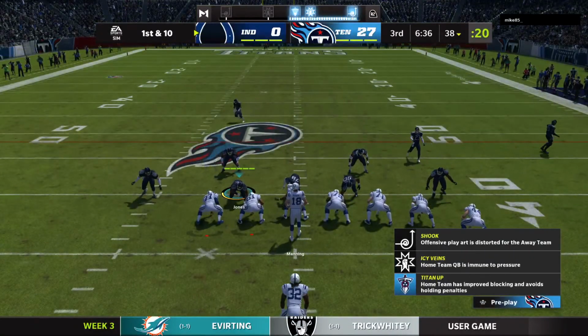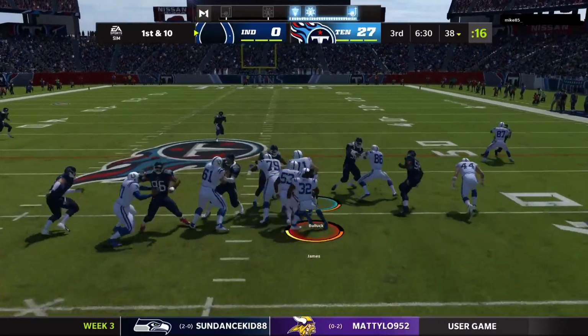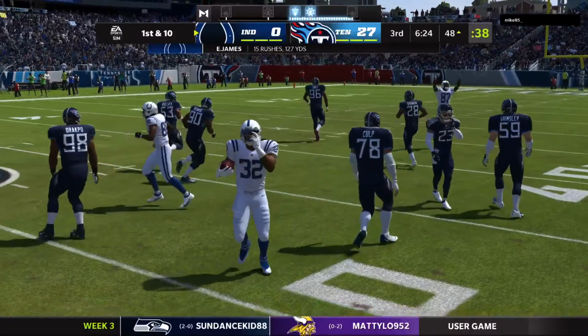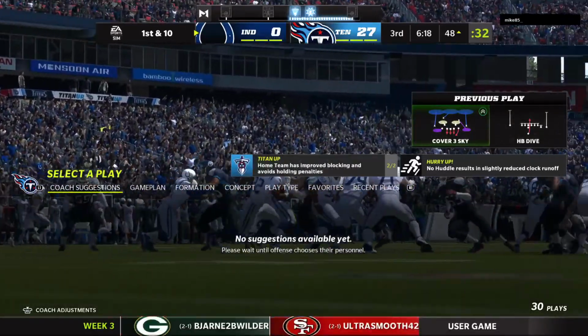So here's a 1st and 10 at the 38. And he'll give it here to his running back. And he'll be taken down, but not before he works it past the 50. 127 yards for him on the ground now as he has been terrific here this afternoon.